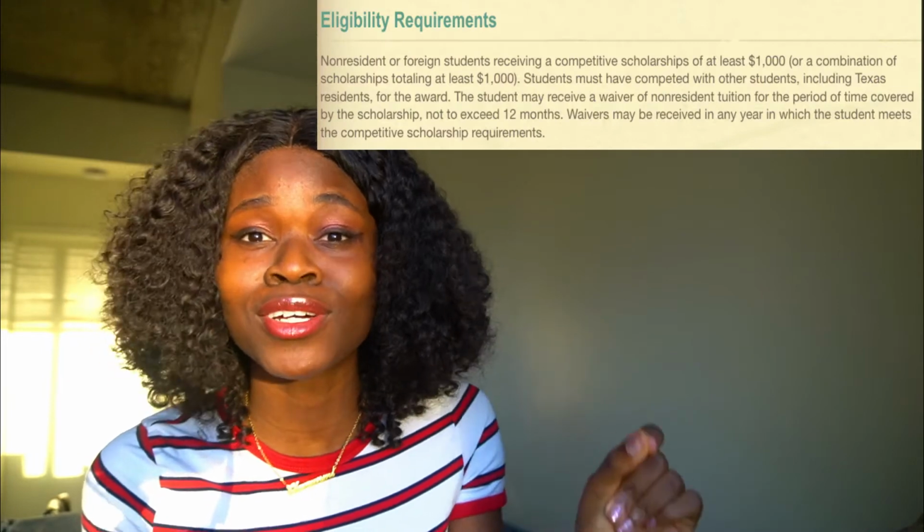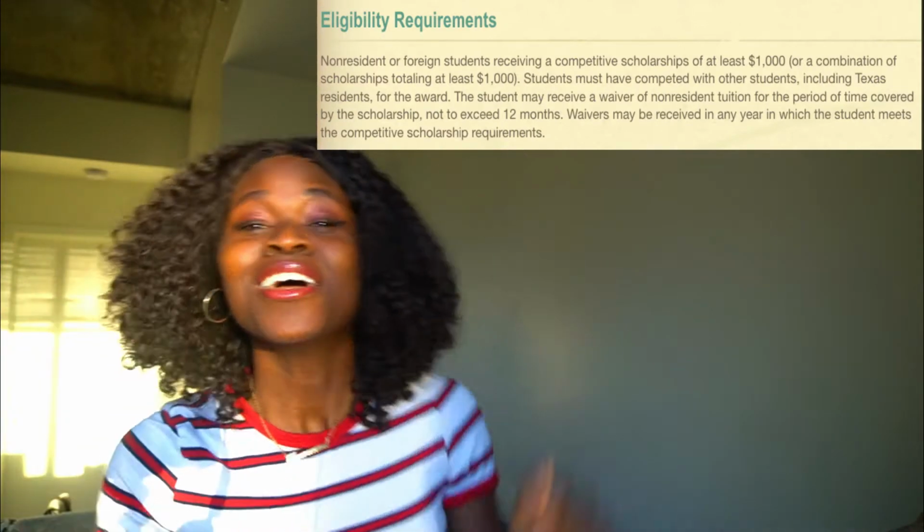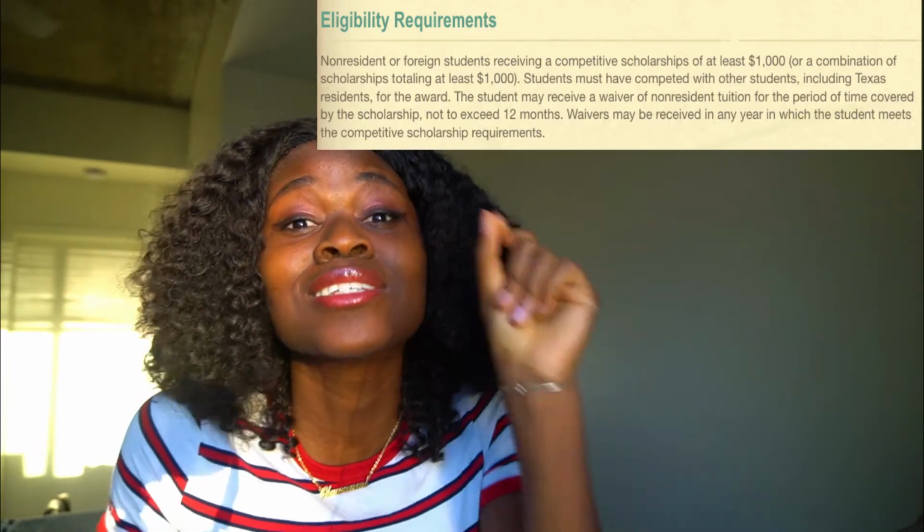The thing you have to do is you have to make sure you get a $1,000 scholarship. And that may seem to some people like, oh, how do I get a $1,000 scholarship? It's very easy, and I'm going to tell you different ways you can get a $1,000 scholarship. Imagine getting a $1,000 scholarship from your school will automatically qualify you as an in-state resident. Can you imagine that? Because I really cannot imagine that.